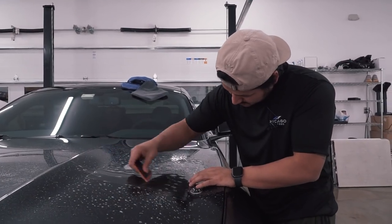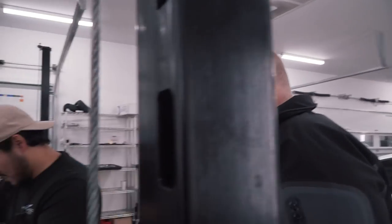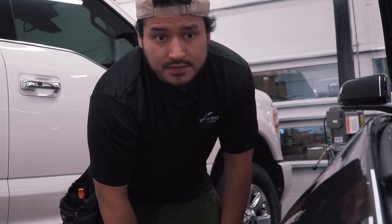What are we doing? Why are we just doing a little piece? A test spot. All those are little nibs in the paint. Oh yeah, those are all over the hood. Yeah, the whole thing is like this. There's a bunch. We hit the wet sand the whole car.